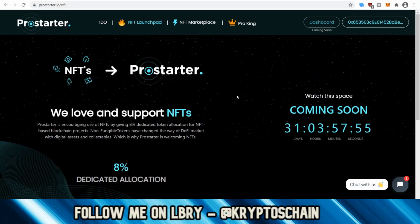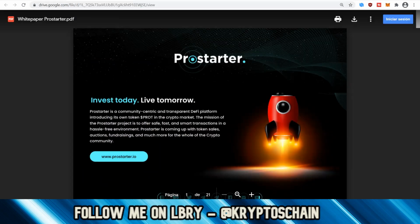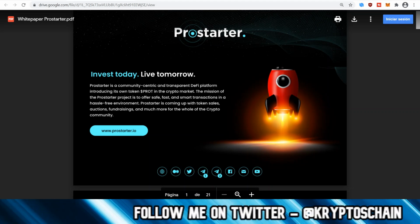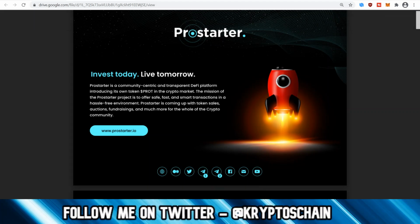And now let's take a look at their actual white paper, because that's where we're going to get more information. They're just reiterating here, summarizing what it is. Prostarter is a community-centric and transparent DeFi platform introducing its own token, the PROT token, in the crypto market.